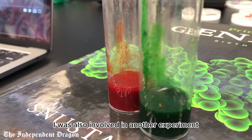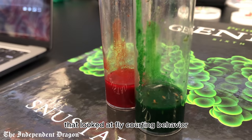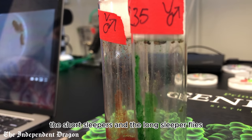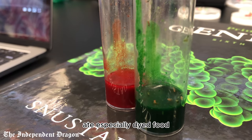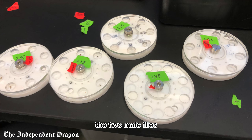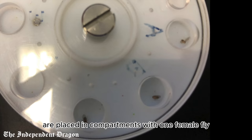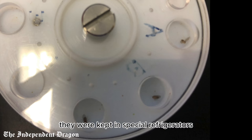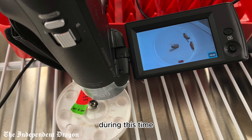I was also involved in another experiment that looked at fly courting behavior in relation to the amount of sleep they got. The short sleepers and the long sleeper flies ate especially dyed food so they could be distinguished from each other when they were filmed. The two male flies are placed in compartments with one female fly, and their behavior is recorded for 20 minutes. They were kept in special refrigerators that were set at stable temperatures during this time.